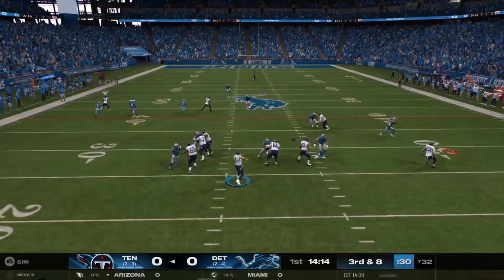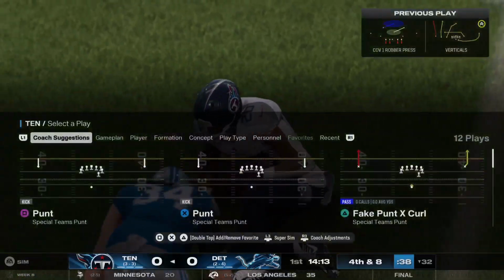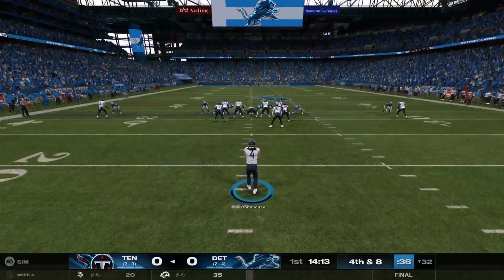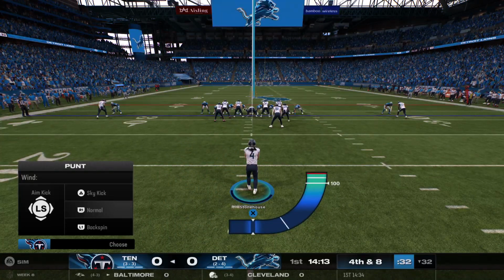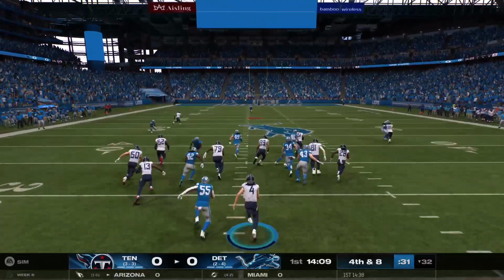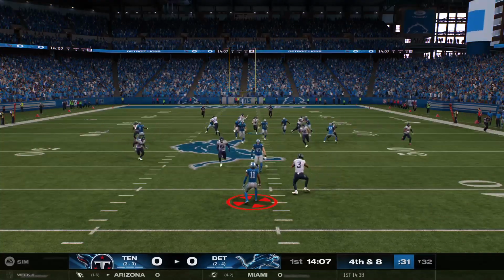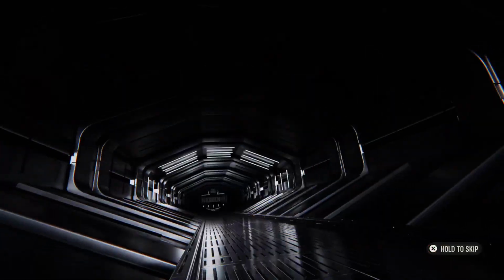From the gun, it's Levis. And this is going to be incomplete. That's great work to get in there and make things difficult defensively, setting up a fourth down. Now, fair catch is taken back inside.